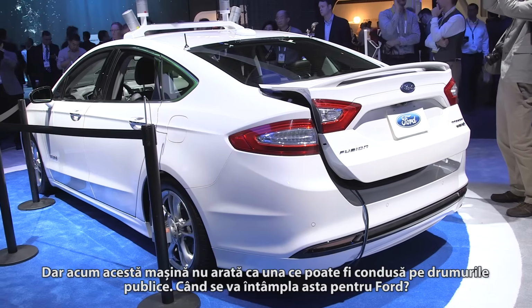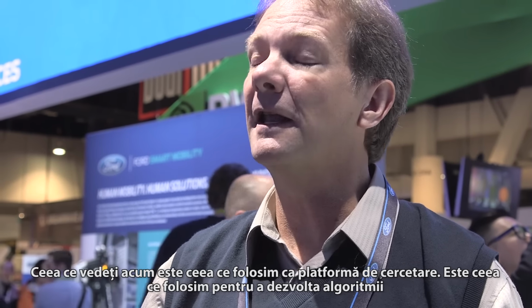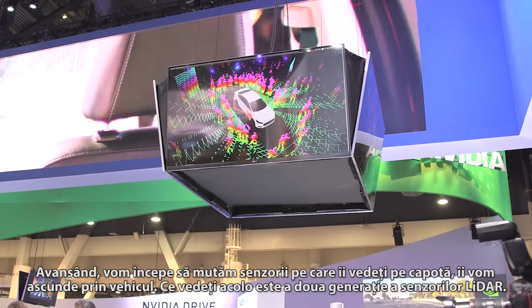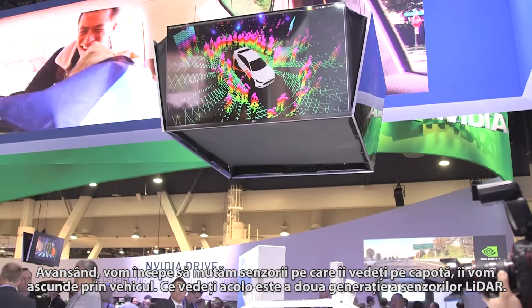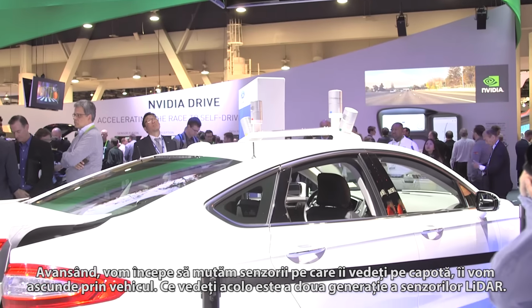But right now this doesn't look like a car that could be driven on the road. So when would that happen for Ford? What you're looking at right now is our research platform. It's what we use to develop the algorithms that advance the autonomous capability. As we progress, we're going to start moving those sensors that you see on top and hiding them around the vehicle.